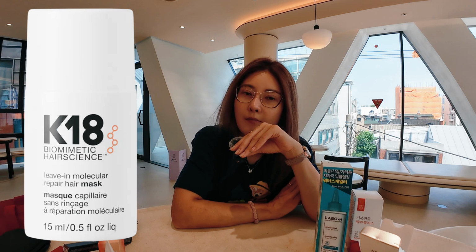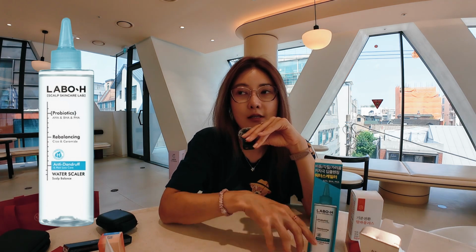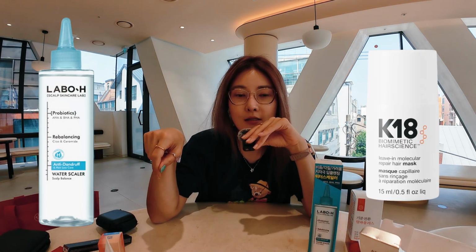I also recommend the K18. It's a leave-in treatment, but I use that one whenever I'm in the US as well. But if you're becoming like me and starting to worry about your hair falling out or it's just so damaged, these two treatments, the first is the Labo H, and then the second is the K18 in the US, that I would highly, highly recommend. Those are my favorite products right now that I got in my haul in Korea.